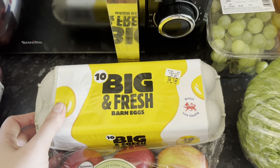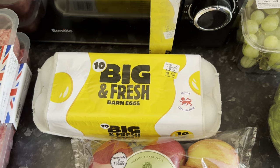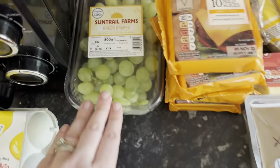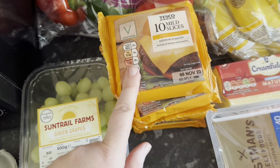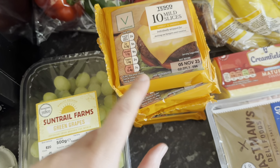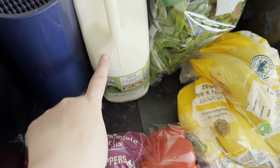We got big fresh eggs. They only had these ones in stock. Otherwise, I'd have got the 15. Some small apples. A lettuce, a packet of grapes, or a punnet of grapes, as people say. These were substituted. I ordered 4 packs of 15 and they gave me 5 packs of 10. Some peppers for a meal plan.